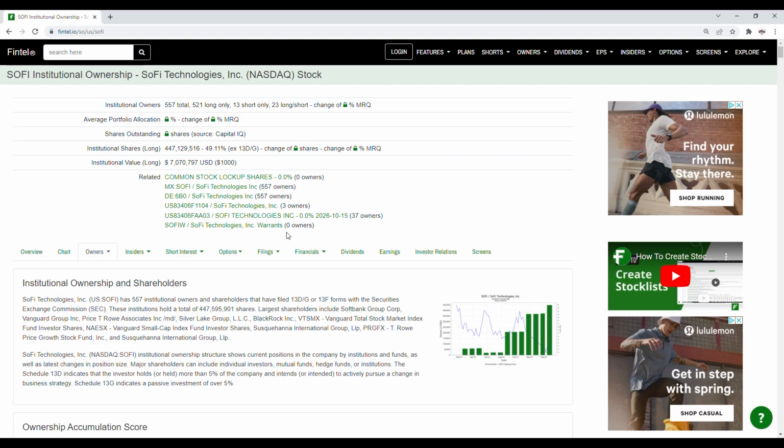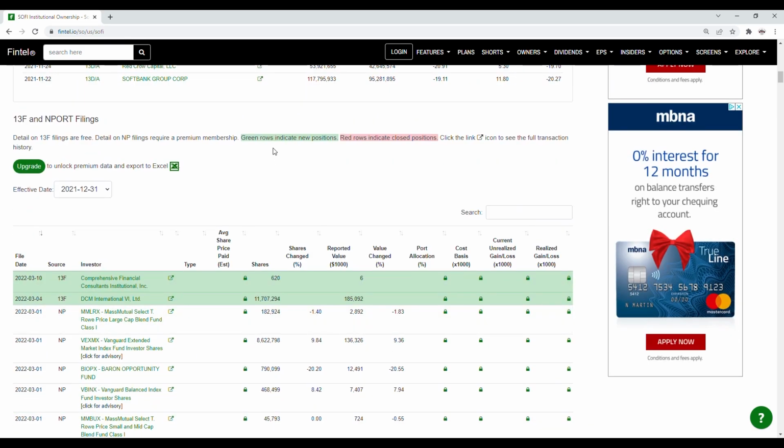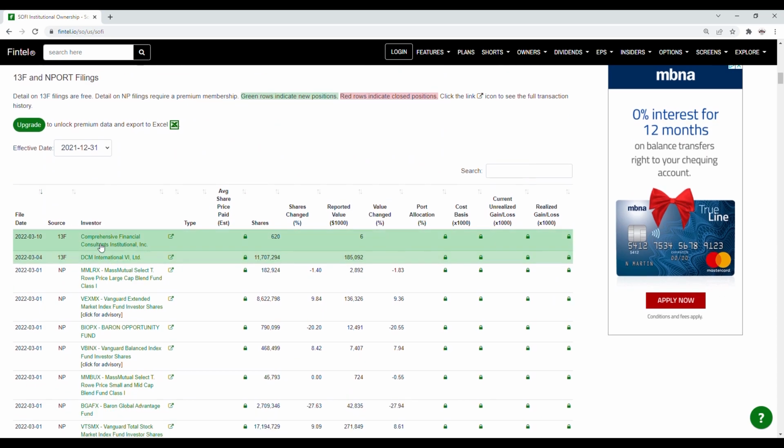So we're going to take a look at the recent institutional ownership and short interest information for SOFI. As we scroll down further on the page, green rows indicate new positions while red rows indicate closed positions. So for a recent filing here on March the 10th, we have Comprehensive Financial Consultants Institutional Inc. that purchased 620 shares. And then for March the 4th, we have DCM International VI Limited that purchased just over 11.7 million shares.